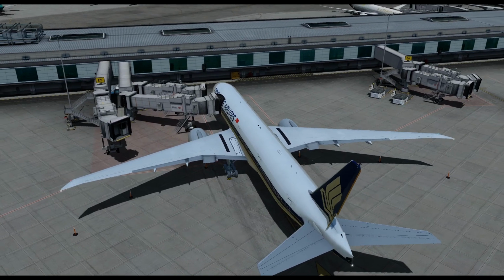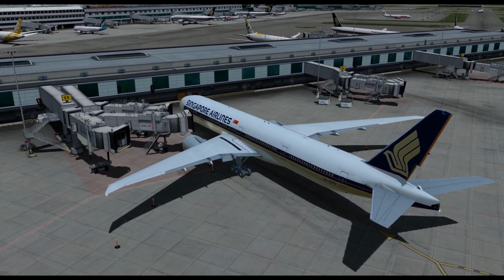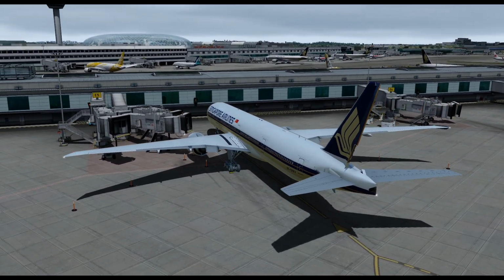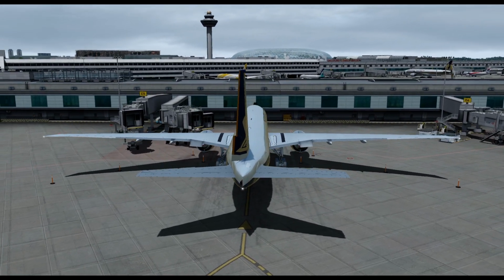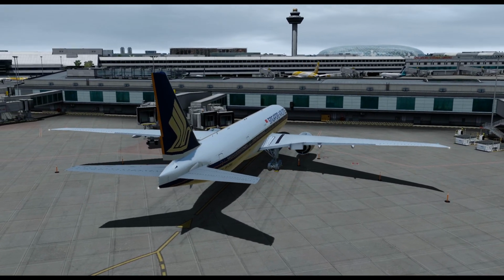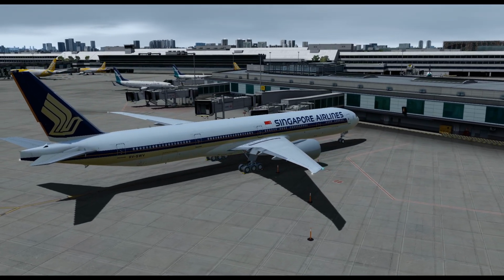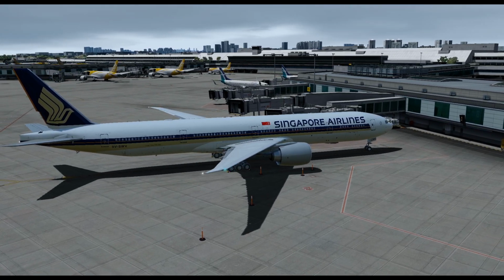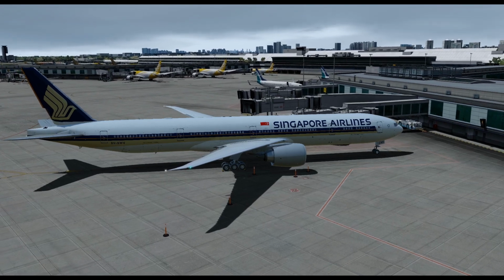Jetways undocking there. Doors are closed. This is Imaginesim's Changi Airport scenery. It's a pretty nice scenery package, and combined with Samscene's Singapore City scenery, I think it is a very nice combination indeed. Really nice airport to fly in and out of if you like flying in Southeast Asia in flight sim.